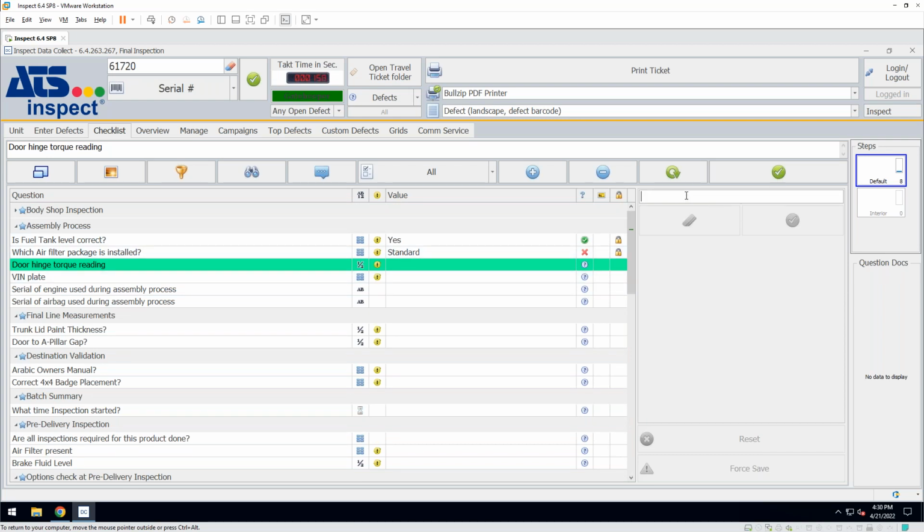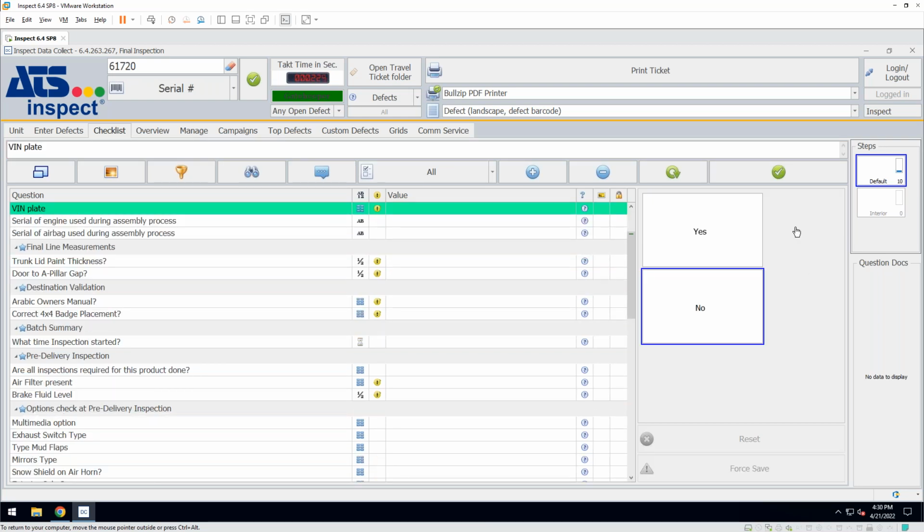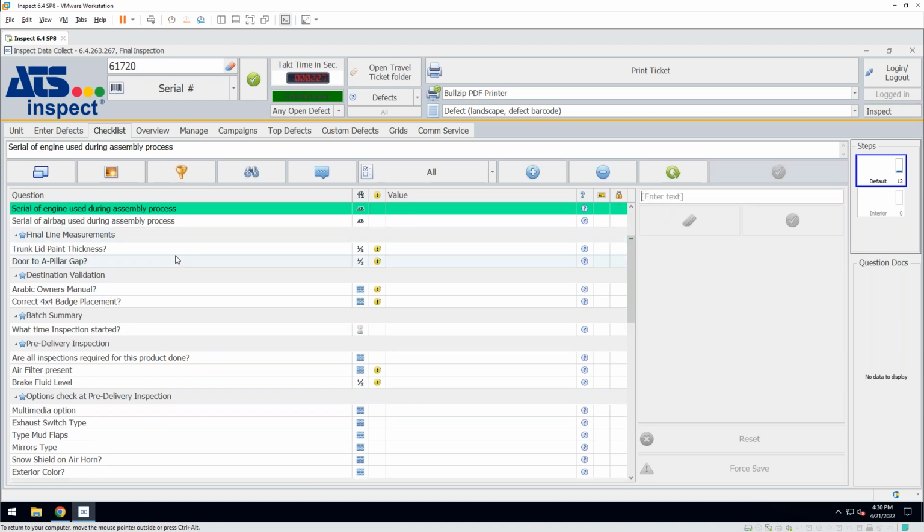It's asking me for a torque reading. So let's say 1.5. There we go. And that is out of specification. Since it's below specification, it gives me a warning what the torque specification should be. So I can actually adjust it in line as an operator. And continue on. The fin plate is there.